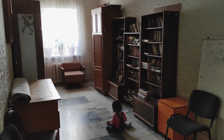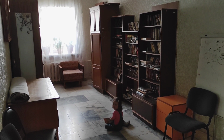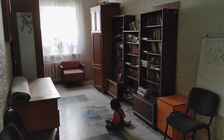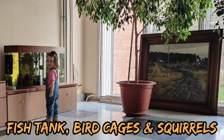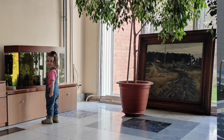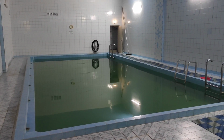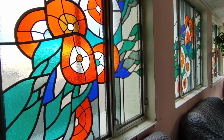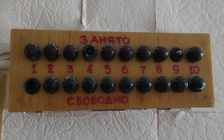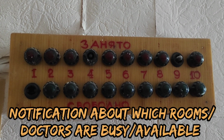These sanatoriums all have little things like libraries and billiard rooms and places to play chess and swimming pools. There's plenty of entertainment, really. Most of the sanatoriums have their own swimming pool, and this one's only a little one, but still it's enough for paddling around in. Another cool thing about these sanatoriums is you get to see old school things like this that you just can't find elsewhere.